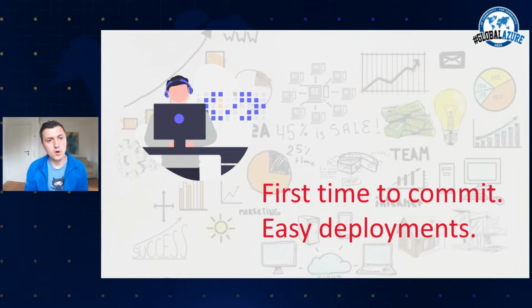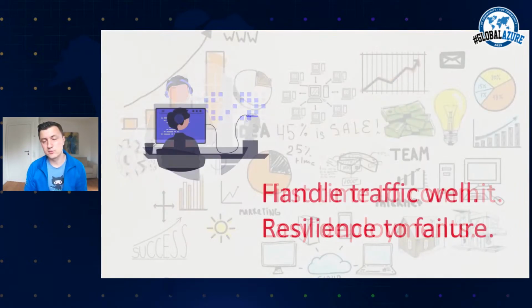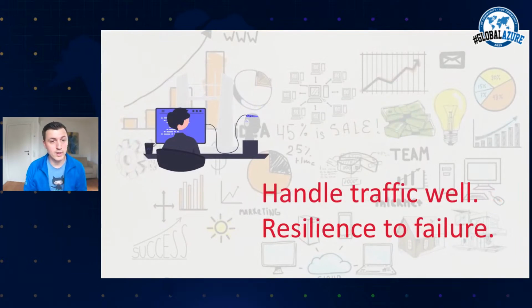However, there are more personas. If you would go more into operations, they would tell you something else. They would say, for us, it's really important that the project is able to handle the traffic well. So for instance, if there's a Prime Day and we get a lot more offers, then we need to be able to scale up and actually handle the traffic. Also, of course, our whole infrastructure needs to be resilient to failure. So if one subsystem goes down for whatever reason, it shouldn't affect the rest of the system. Now, all that, again, is true. But it's not the only perspective.